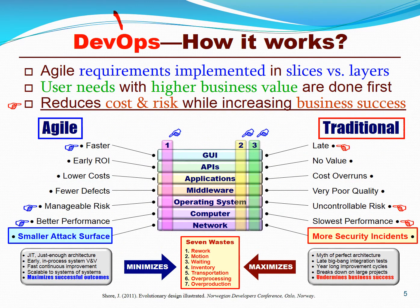So how does DevOps work? Well, in the DevOps paradigm, requirements are implemented in slices versus layers. Rather than implement overscope systems using traditional methods, fewer higher value requirements are implemented first, one at a time. And when you do this, it speeds up the delivery lifecycle, increases business value, but more importantly, it reduces risks, defects, performance bottlenecks, as well as security vulnerabilities.